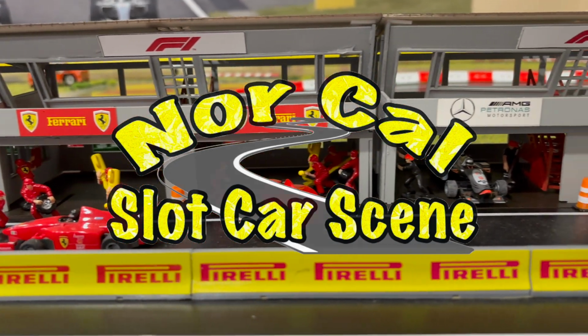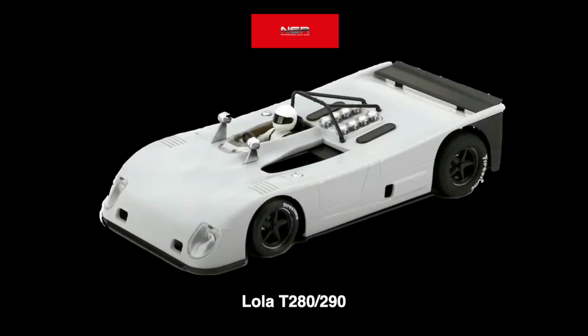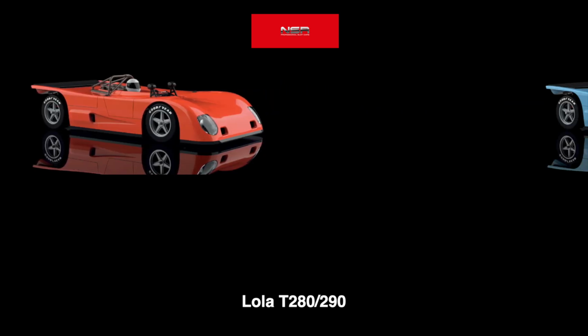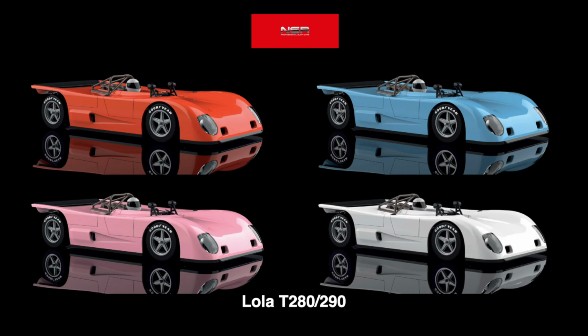Last month, NSR revealed their new car for 2025, the Lola T280 T290 series. At that time, they showed the test shots of the cars, but there were no liveries announced. But just today, pictures are showing up on the internet showing the liveried cars. So it looks like we have a good idea of what liveries are going to be available for the Lola T280 and the T290. The first test versions are going to be the orange car, the blue car, the pink car, and the white car.